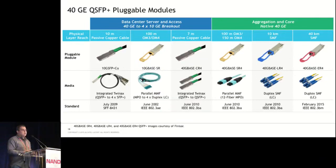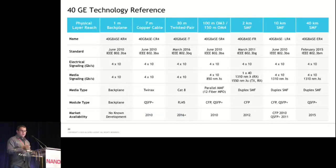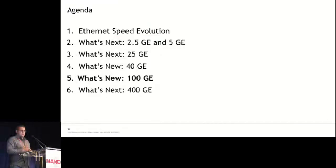We also have longer reach interfaces now for more aggregation and core applications. The latest development is that we now have a 40-kilometer single-mode interface for 40 gig. That was just standardized in February of this year. So there's not a whole lot going on in terms of development. There's 40GBASE-T, as I mentioned, that's being done jointly with the 25GBASE-T study group. That's expected next year, and then the ER4 interface that I just mentioned was done earlier this year. So we're in good shape as far as 40 gig. That's your reference slide, and I'll skip through.